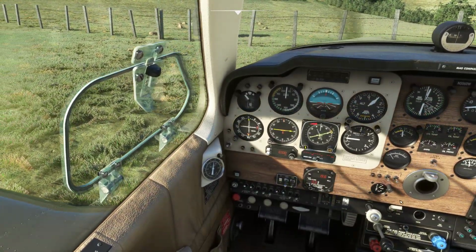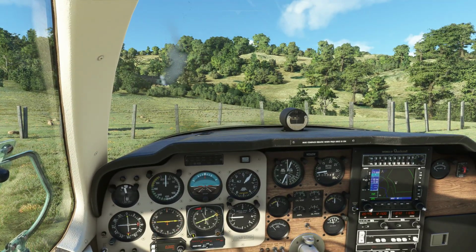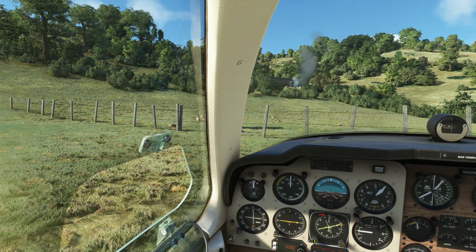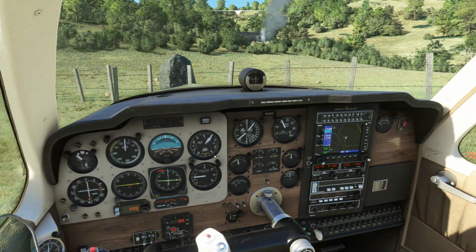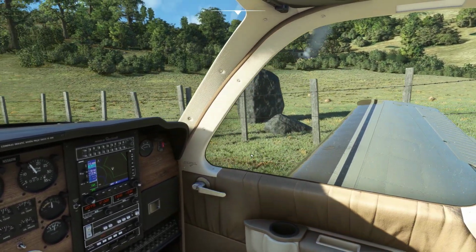And what we'll do is we'll run our trim down. We're going to head right back out of here again. Put that up for a second there. Alright, the trim's reset. Flaps are going to come into half for this one. We'll watch our wingtip on that fence over there. A little bit closer. There we go.